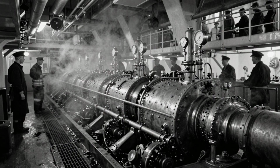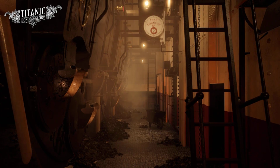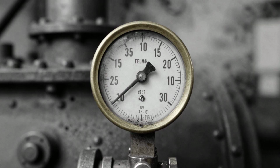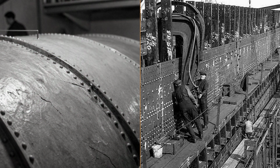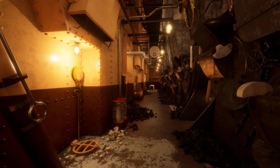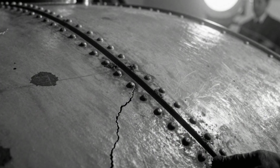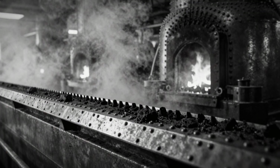When something failed, disaster moved fast. If water dropped below the crown sheet, steel could hit 1,000 degrees in less than 2 minutes. Plates that once held back 215 pounds per square inch began to sag and tear. Rivets, stressed by years of vibration, could burst, sending steel flying. The resulting blast of steam and water swept through the boiler room before anyone could react. In this world, every hidden crack and patch of scale was a silent threat, making the line between routine and catastrophe razor thin.